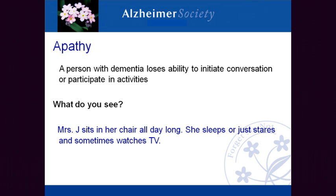She sometimes watches TV. And if the program is over and it goes to that snowy air at the end sometimes on a program, she'd sit there and watch the snowy air. So they don't initiate without a lot of prompting and cueing and assistance.